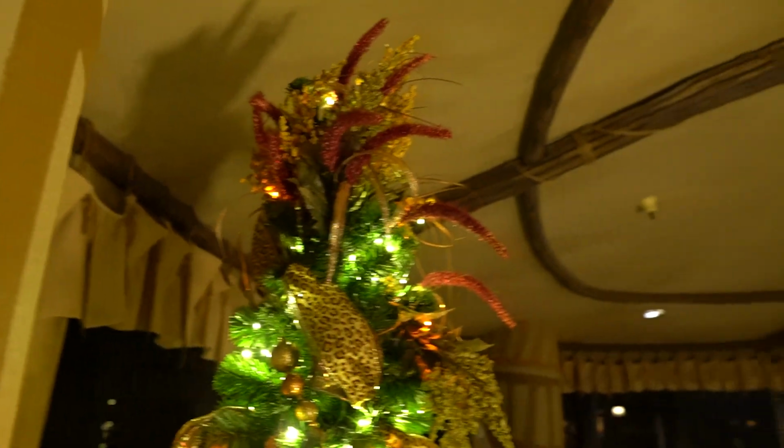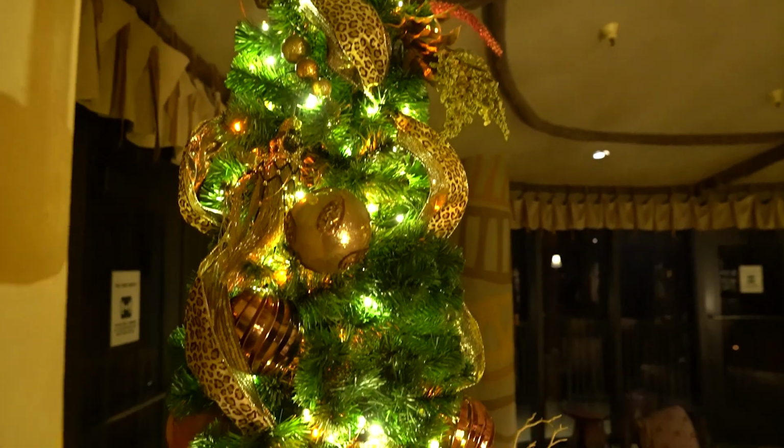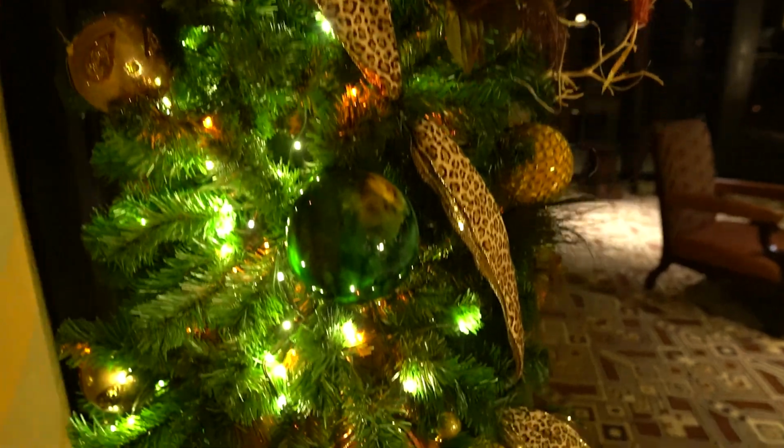And you've got plenty of places to relax. There's a lounge where they do the drum lessons and stuff. They have their own little tree too. I love all the trees at Animal Kingdom Lodge. I can't help it.